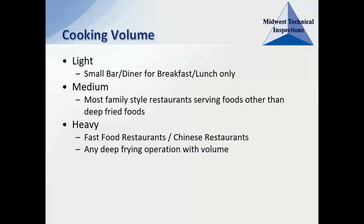And then heavy is where you're going to get into the fast food restaurants or the Chinese restaurants, or maybe a hot wings restaurant where they have multiple fryers and they're just producing a lot of volume of grease vapor, and they're cooking 24/7. So they have breakfast, lunch, dinner, and long hours of cooking exposure. So that's where we're going to get into those heavy cooking volumes.